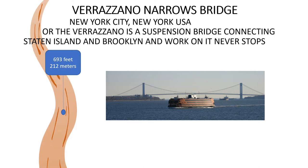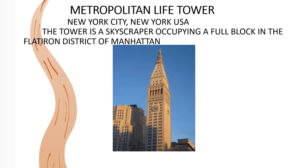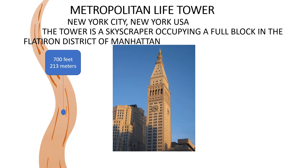The Verrazano Narrows Bridge. The Verrazano is a suspension bridge connecting Staten Island and Brooklyn, and the work on it never stops. Metropolitan Life Tower. The tower is a skyscraper occupying a full block in the Flatiron District of Manhattan.